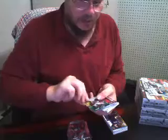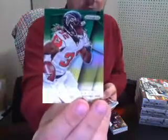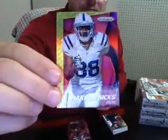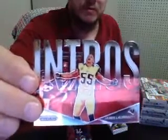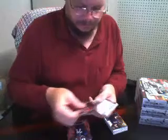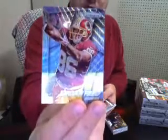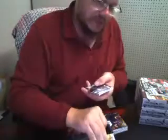Okay, green and yellow. Jacquees Rogers, Atlanta Falcons. Underneath that, Hakeem Nicks, Indianapolis Colts. Okay, we got our next intro. James Laurinaitis. Okay, and that's for the Rams. Got our next one out of 99. 61 out of 99. That's Jordan Reed for the Washington Redskins.